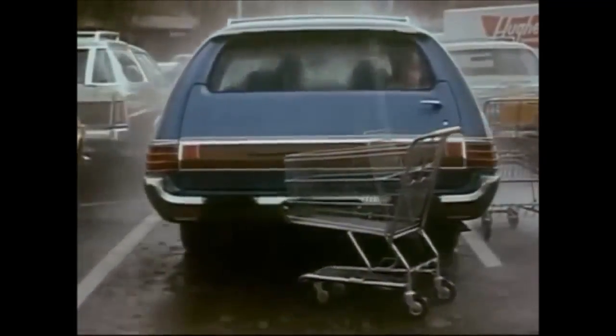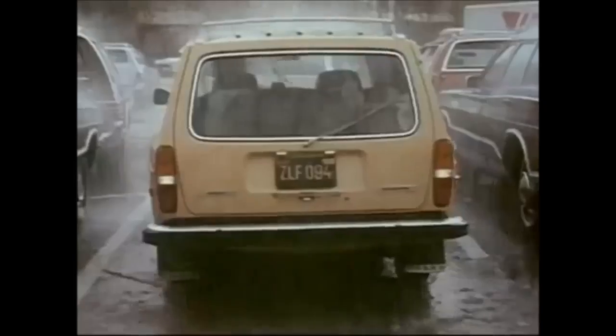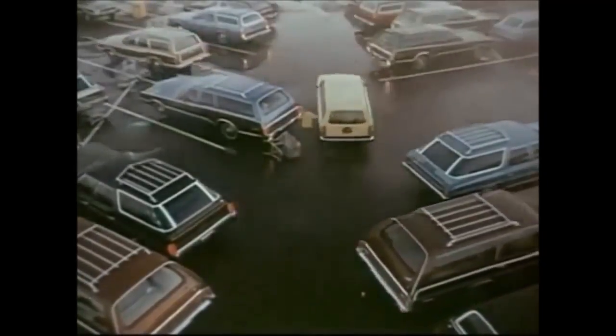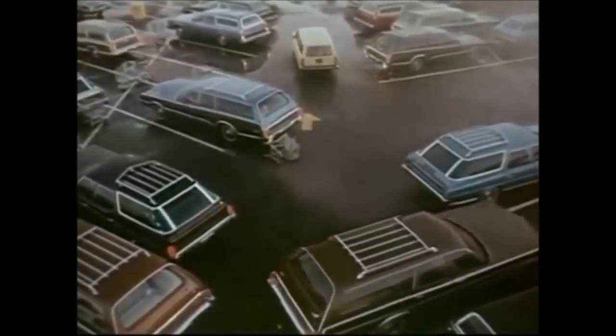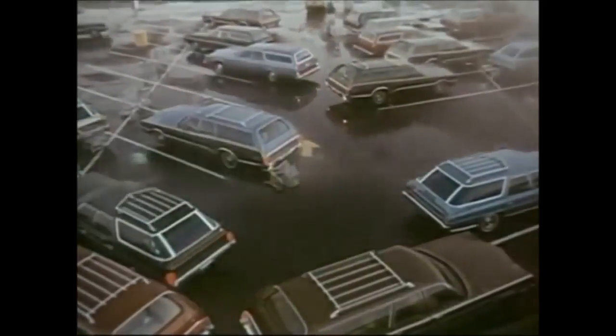Of course, we do need space to carry the kids and the dogs and the groceries, but that doesn't mean we have to lug around a lot of car. There's enough space in a Volvo wagon to fill 4 refrigerators full of groceries. Yet the Volvo wagon is as easy to park and maneuver as a Volvo sedan because it's exactly the same size. How are we going to get mobilized if we can't even get out of the parking lot?